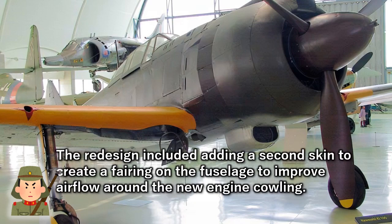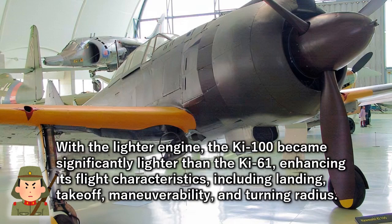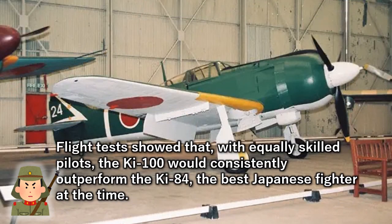The redesign included adding a second skin to create a fairing on the fuselage to improve airflow around the new engine cowling. With the lighter engine, the Ki-100 became significantly lighter than the Ki-61, enhancing its flight characteristics, including landing, takeoff, maneuverability, and turning radius. Flight tests showed that, with equally skilled pilots, the Ki-100 would consistently outperform the Ki-84, the best Japanese fighter at the time.